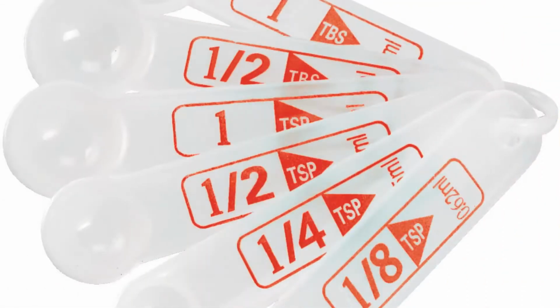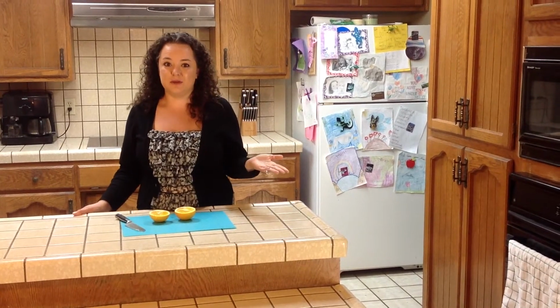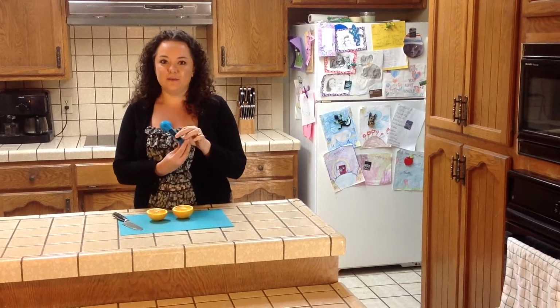You guys see that last picture? Yeah, that one. The one with the measuring spoons. Kind of like these right here. We use these for baking.